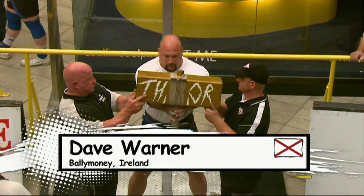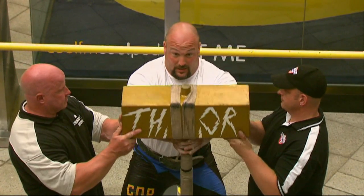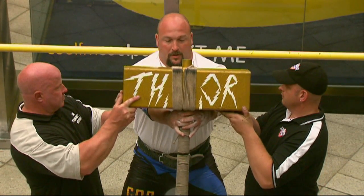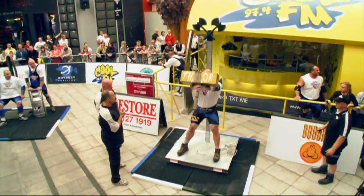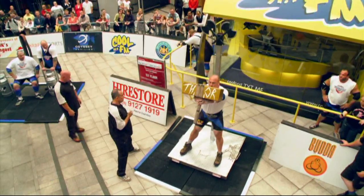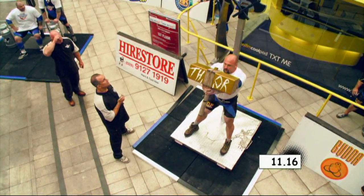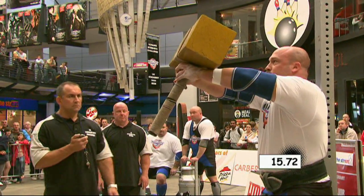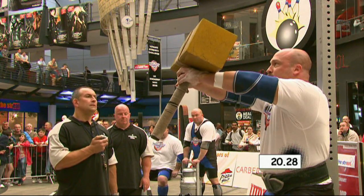Now then, Dave Warner is the leader overall in the group. What can he do? He knows the target, 50.51. He's the leader so far, as I've said. Now, as he settles, wide stance, leans back against the post, arms out straight. Just looking at how far that hammer is drifting back towards the forearms, because that is a technique. Shorten the lever, make it easy. Look at that, it's as far back as it can go. He's trying to make himself comfortable. I don't think Dave likes this event.